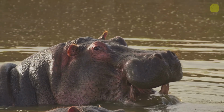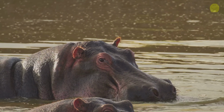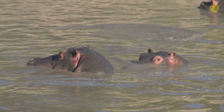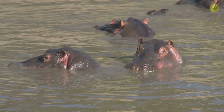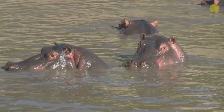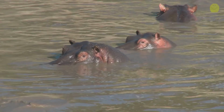They're disrupting local wildlife, polluting rivers, and even threatening human communities. Scientists are calling them an invasive species nightmare. Imagine walking through the Colombian jungle and suddenly coming face to face with a massive hippo.